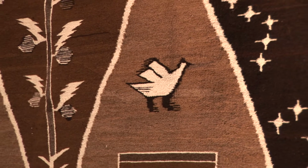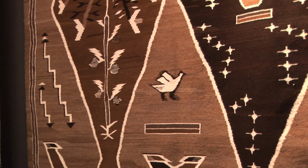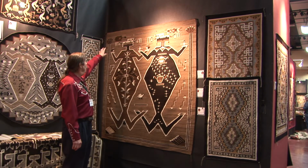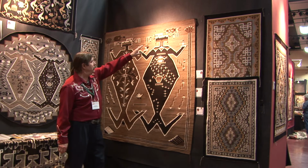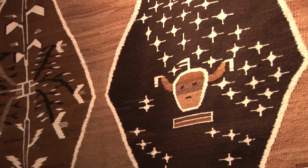It's all hand spun natural wool. She uses no dyes in her rug. It runs about 70 wefts per inch. It's very, very fine. You can see she has her bat, her winged messenger to protect, and then she has a tobacco pouch up here that are guardians for the holy people that are seen in the image here.